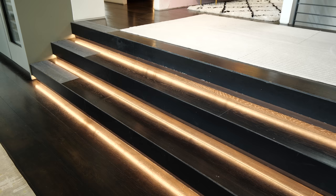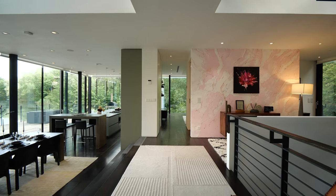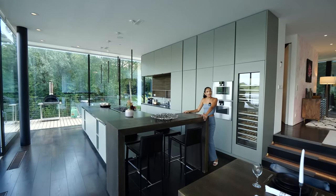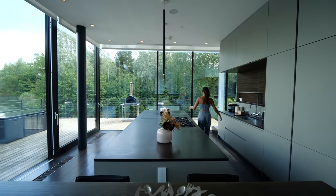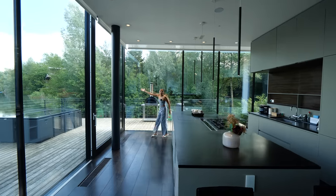I'm going to head down these stairs first. The property's kind of tiered, and I really like that. You make your way down to the lake the further you go through the property. Yeah, it's all very open plan, but there's great separation with the different levels. So we'll start in this kitchen area, so you can have a brief look. But the best thing about the kitchen is the view from the kitchen.